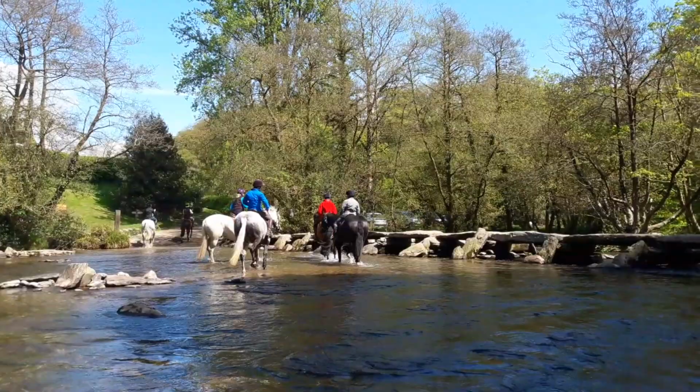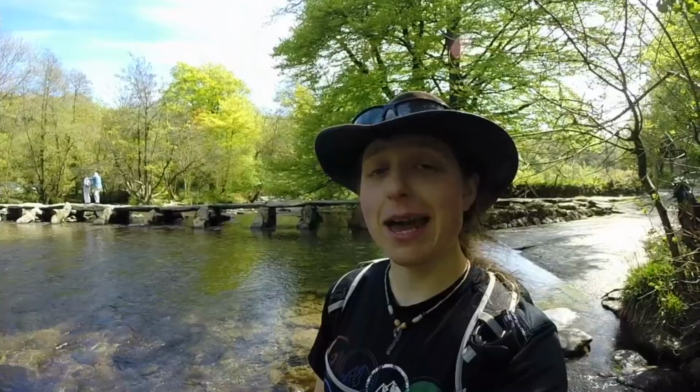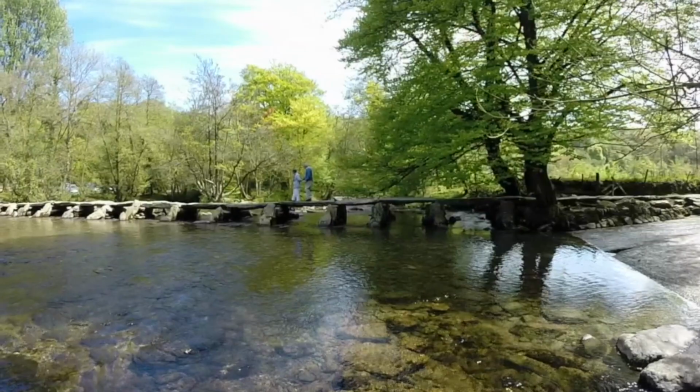Have fun. Take care. We let the horses go and here we are then. This is Tarr Steps, the medieval clapper bridge. It actually derives its name from the medieval Latin claparius, meaning pile of stones. Now this particular pile of stones is 50 meters in length and made up of 17 unmortared stones, all skillfully balanced together so that we can cross the River Barle.